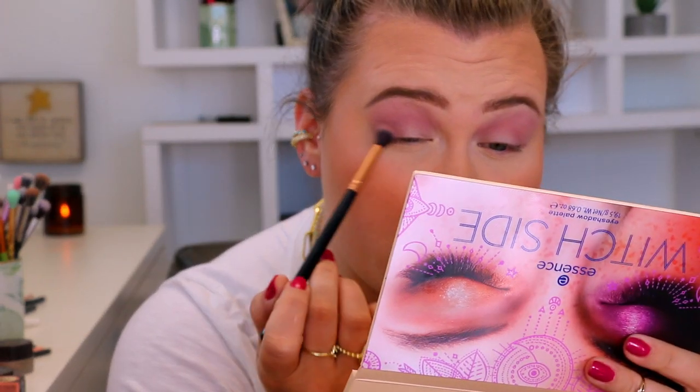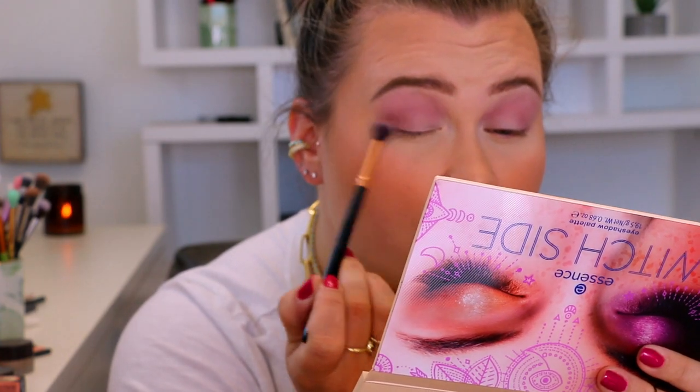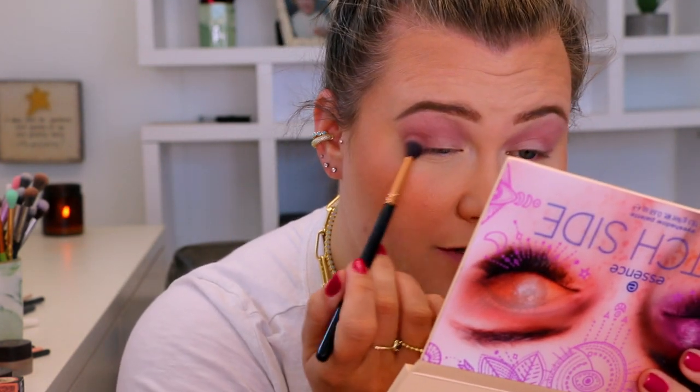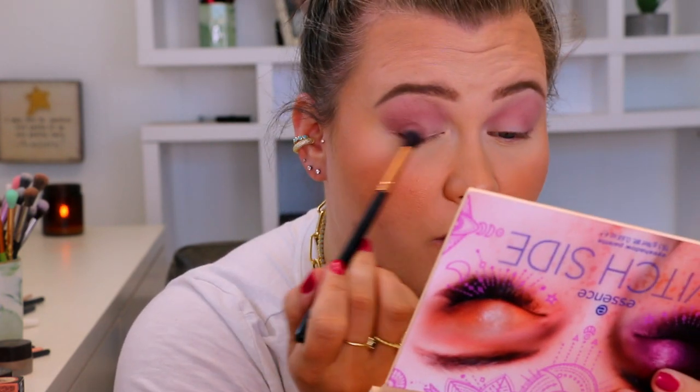Just to give me a very subtle, teeny tiny amount of depth, I'm gonna go into the shade Magic right here, and I'm taking that on the same brush. I'm just gonna pop that onto the outer V right here and really work it up into that outer socket, just to make sure we have a light amount of definition, but it doesn't have to be anything super sultry, because, you know, again, that's just not really who I am these days.